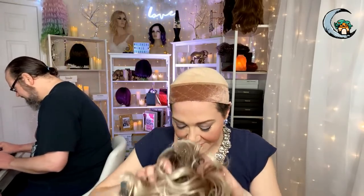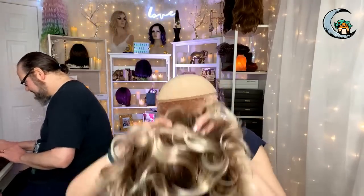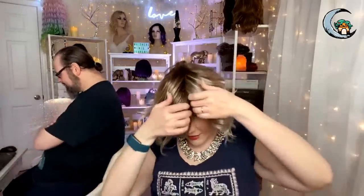But I'm going to go ahead and put this one on. And it'll be way flatter than these other ones. This color, this is Anya, by the way. And this color is called Beach House.